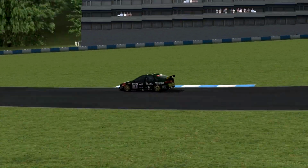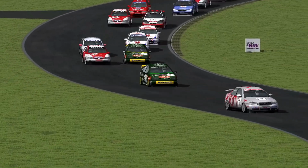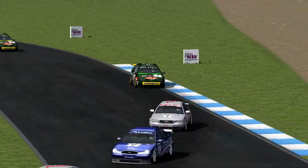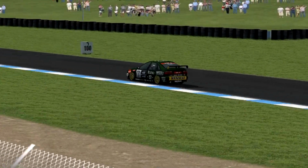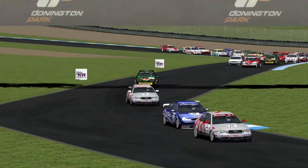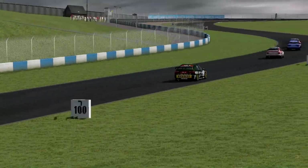This was very similar to a few years back, over a decade ago, when Jason Plato went flying off. I think you may remember that one, Ben. The Chevrolet... Yes. Was it the Chevrolet Cruze he drove? He rolled over. Might have been the Lacetti.